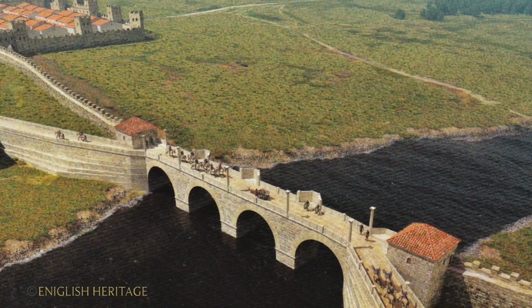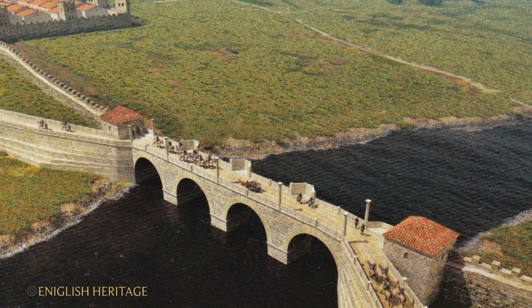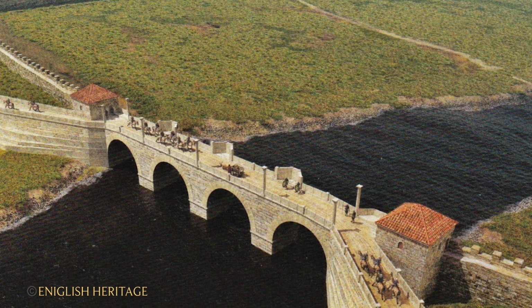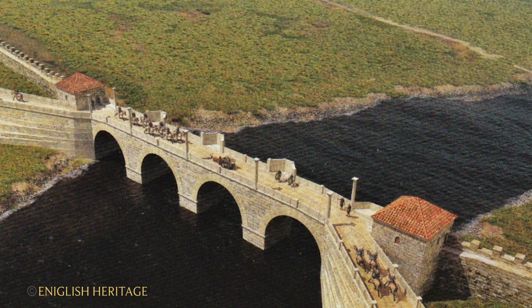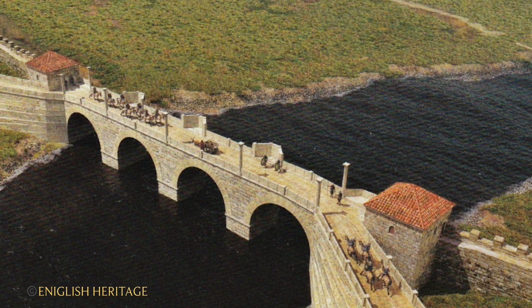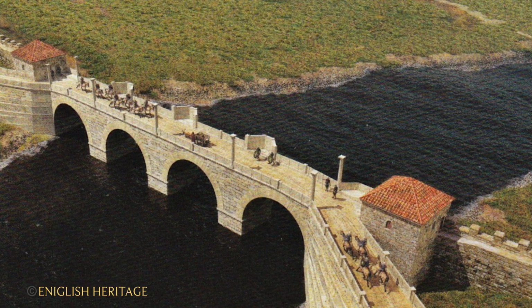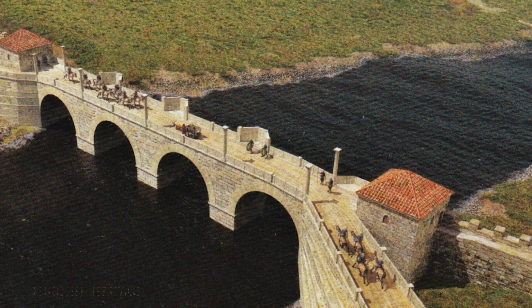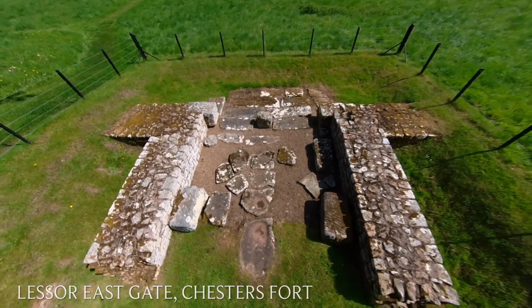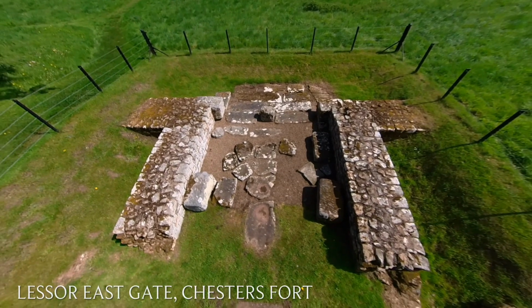Sometime in the late 2nd century, the bridge was completely rebuilt. This may be after a catastrophic flood event, which also affected the bridge at Willowford. You can learn more about that in a previous video I made about that particular bridge. The newly built bridge also contained a ramp, which would have been used to take the Roman Military Way, built sometime after AD 160, across the river.